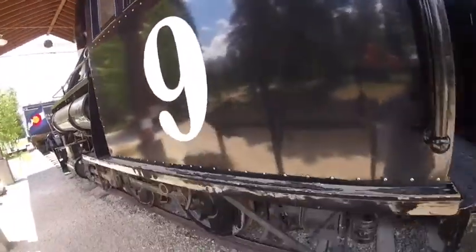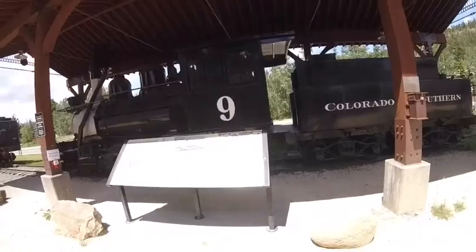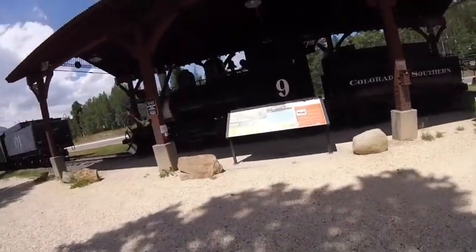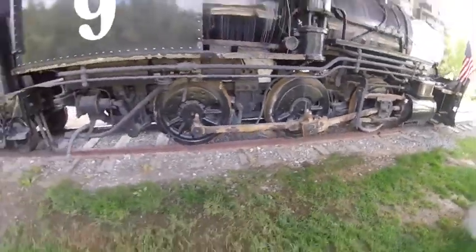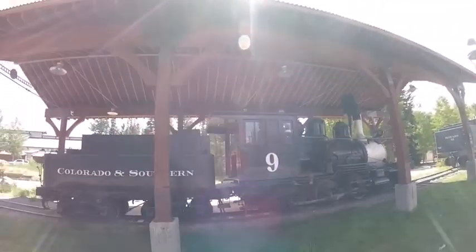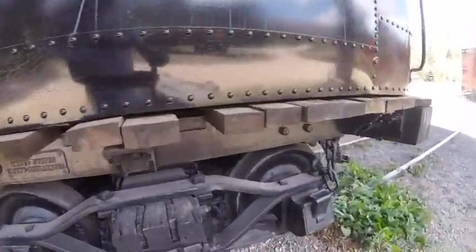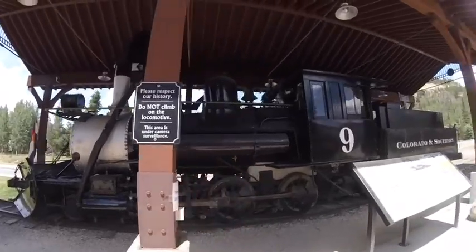Colorado and Southern 9 was built by Cook Locomotive and Machine Works in Paterson, New Jersey in 1884 and is the 1555th steam locomotive built by that factory. It is a 2-6-0 Mogul type steam locomotive and is a B3A class steam locomotive.